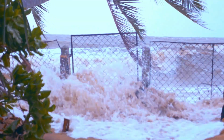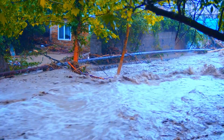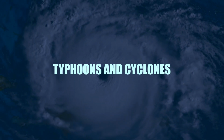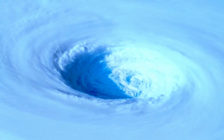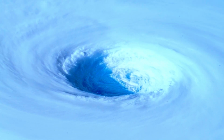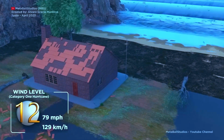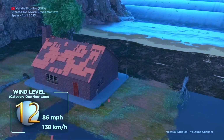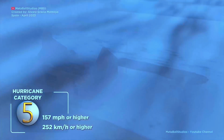Hurricanes are one of the most destructive natural disasters, causing immense damage and loss of life. They are also known as typhoons and cyclones, depending on where they form. They are giant, spiraling tropical storms with winds of at least 74 miles per hour. Hurricanes are rated on the Saffir-Simpson Hurricane Wind Scale, which ranges from Category 1, 74 to 95 mile per hour winds, to Category 5, 157 mile per hour or higher winds.